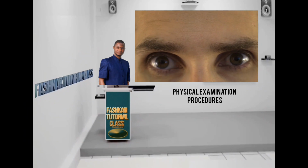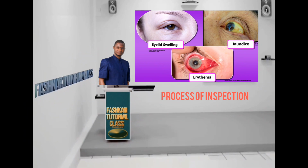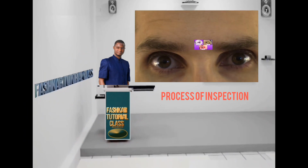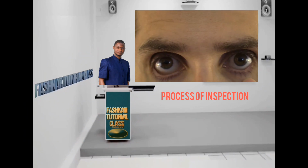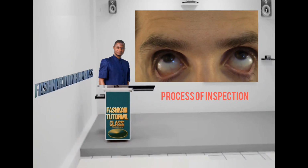So you shouldn't see any swelling of the eyelids. You should see that the sclera is white and shiny. It shouldn't be yellow like in jaundice. And the conjunctiva, when you pull down the lower lid, have the patient look up, it should be nice and pink. It shouldn't be red. You shouldn't see any drainage or anything like that.